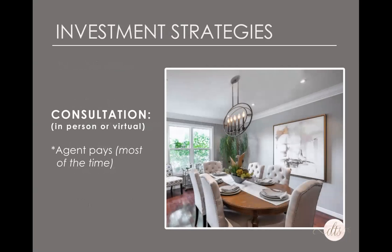So investment strategies, we get asked this a fair bit from our realtor partners, and we see all kinds of different scenarios. So consultation, whether it's in person or a virtual consultation, in I think almost every case we've seen, the agent typically pays for the consultation. That's that $230 for up to 2 hours of whether it's in person or virtual.